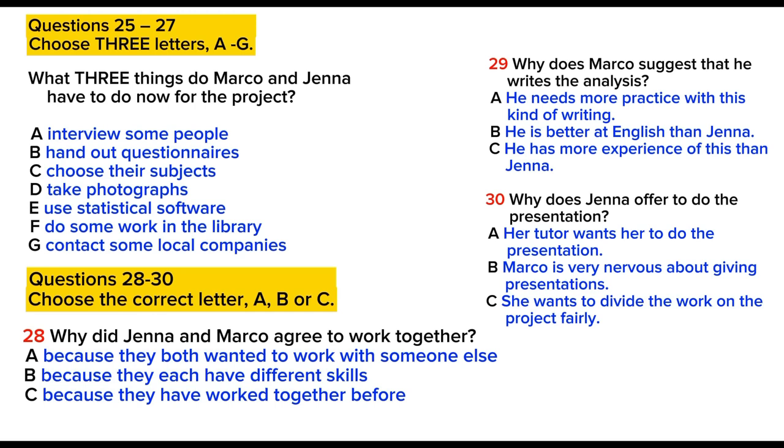You now have 30 seconds to read questions 28 to 30.